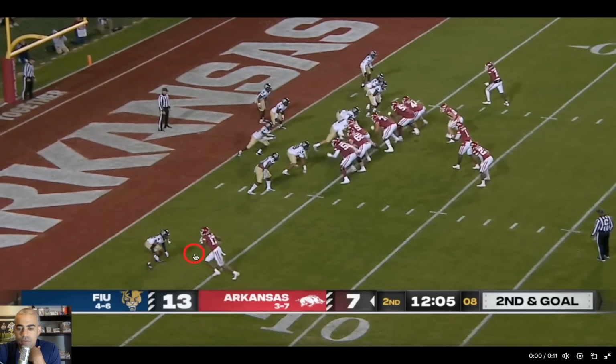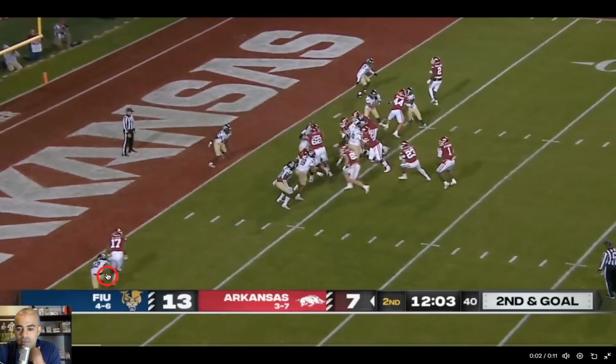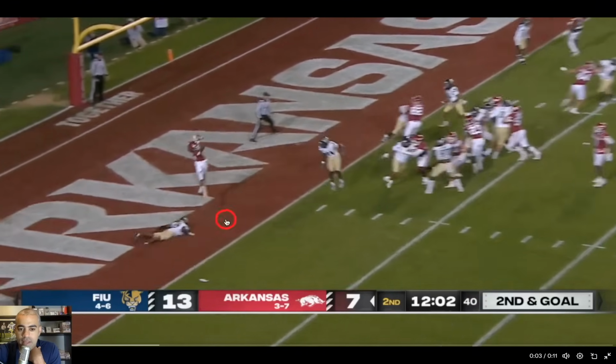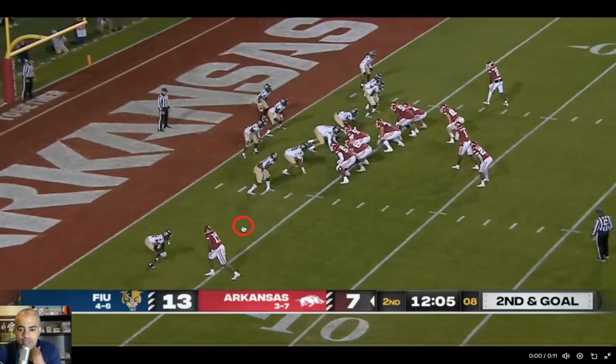2nd and goal. Broden gets the good benefit of this DB just kind of tripping on his own, right? Still, KJ finds him. Good RPO pull right here. And that's an easy pitch and catch. And it was almost dropped, actually.